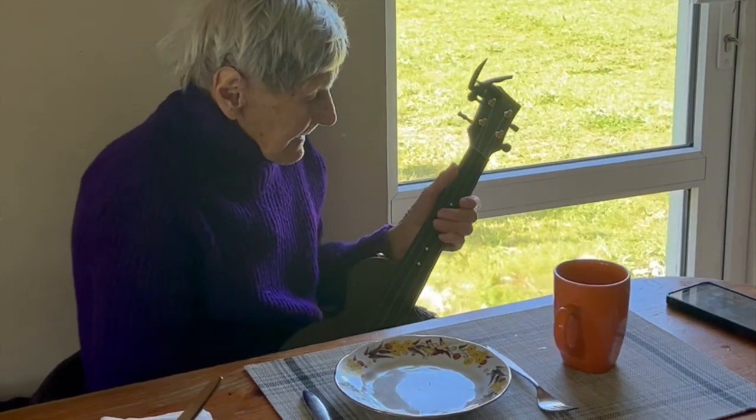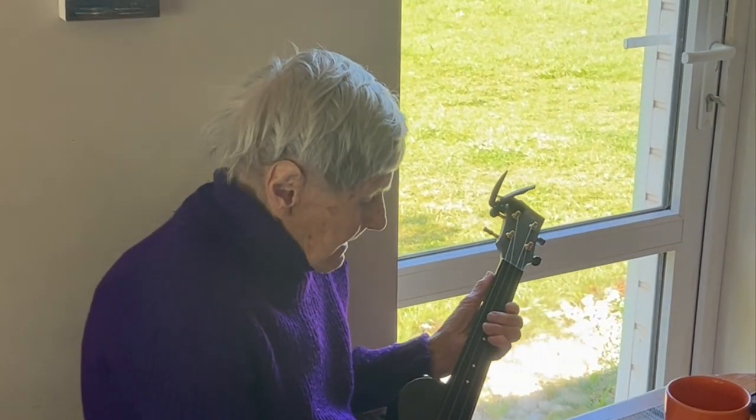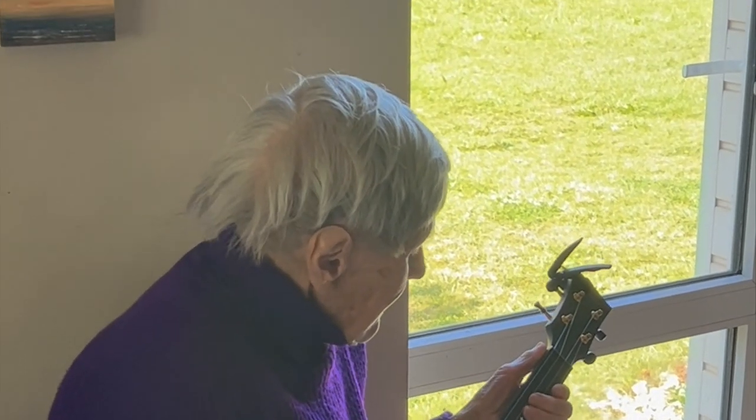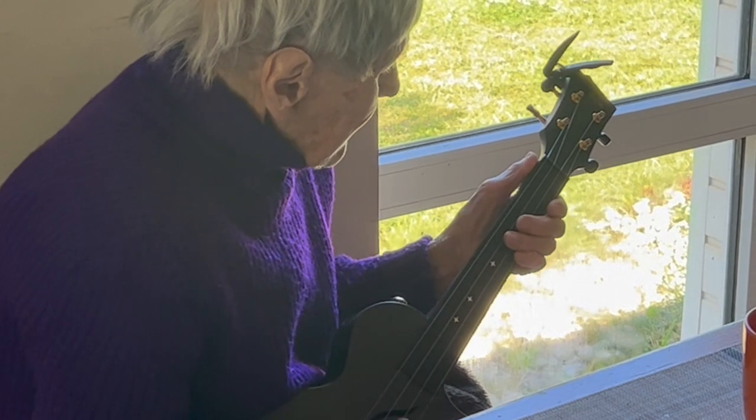Ever wondered who came up with the term ukulele? The ukulele made its debut in the late 1880s, right in the heart of Honolulu, Hawaii.